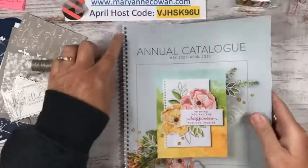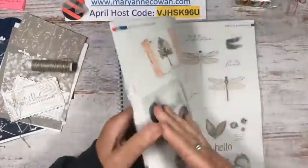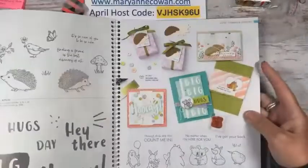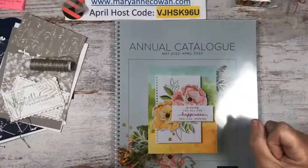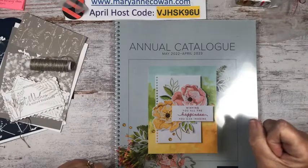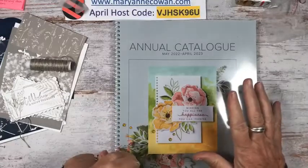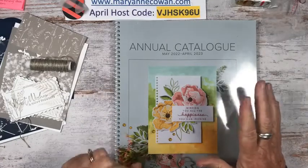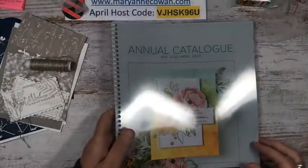I always take mine to Staples and get it spiral bound. And I find it just so much easier to use. I'm actually going to do a couple of videos showing how I get ready for the new annual catalog, how I set up my catalog, how I set up my stamps and dies, things like that, in case anyone's interested. Someone asked me, so I thought it'd be fun to do.